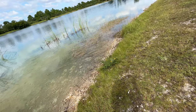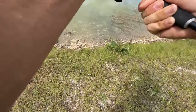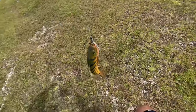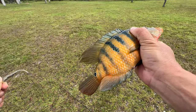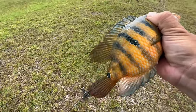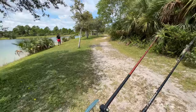Oh, it's not what I wanted though. It's a pretty fish. But not the fish that I was looking for. Little Mayan cichlid. Crushed them. The stripes and the colors on them, the blue with the orange or the black. Thumped me though.